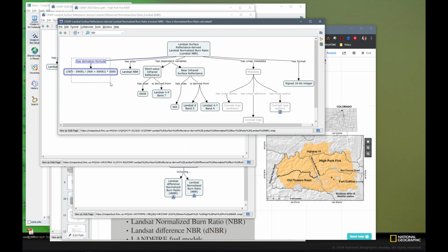So it shows you the derivation formula for the normalized burn ratio, and some other information about which bands of the Landsat, depending on which Landsat instrument on which Landsat platform, are used to calculate the NBR. So again, this is a lower level concept map, which we hope to be ultimately machine readable.